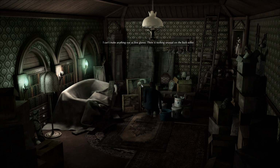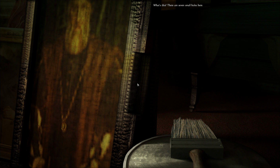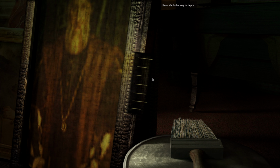I can't make anything out at first glance. There's nothing unusual on the back either. The frame is charred, but the fire doesn't seem to have touched the picture. The piece of frame seems to be loose here. Maybe it got broken. What's this? There are 7 small holes here. The holes vary in depth.